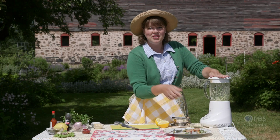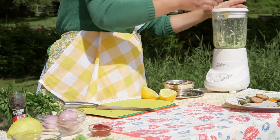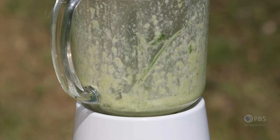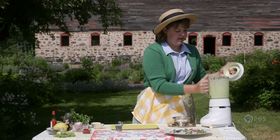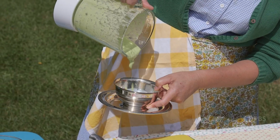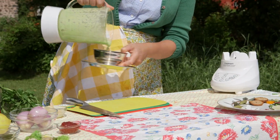Once it's pureed a little bit, then slowly add a little bit of olive oil. And that is how you can make a quick, simple vinaigrette. So I'm just going to pour that into a bowl here. And look at how gorgeous it is. It looks like a green goddess dressing. It's going to be really good.